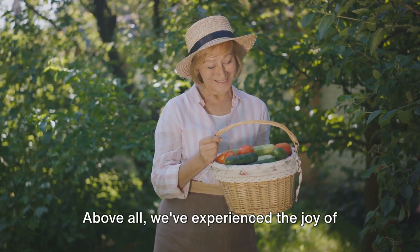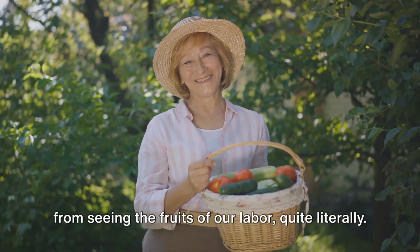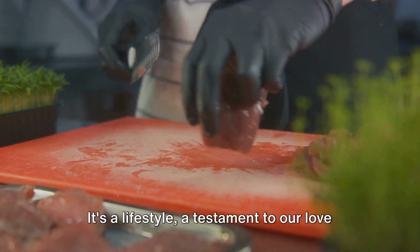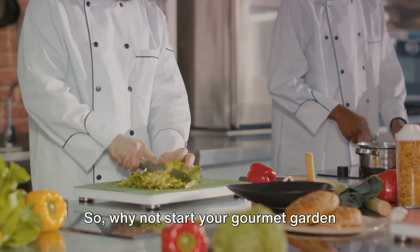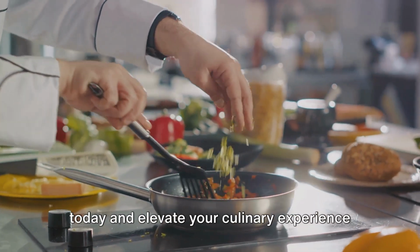Above all, we've experienced the joy of gardening, the satisfaction that comes from seeing the fruits of our labor, quite literally. Gardening is more than just a hobby, it's a lifestyle, a testament to our love for food and nature. It's a journey that brings culinary excellence right at our doorstep. So, why not start your gourmet garden today and elevate your culinary experience to new heights?